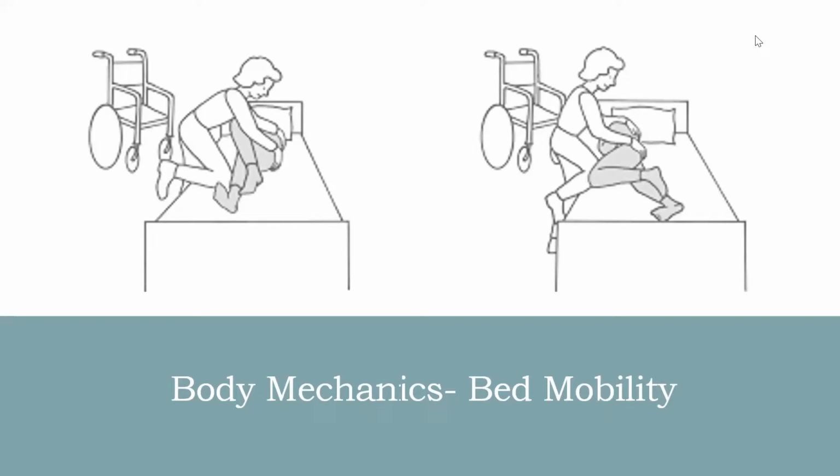So when we're looking at bed mobility, if you look here on the picture on the left, you see the woman, she has one knee on the bed. She's as close as possible to the person that she's moving, and she's rolling them close to her. So she's not reaching all the way over the bed. She's not yanking a limb. She's really trying to be as close to the person as possible and rolling them gently over towards her on the side.